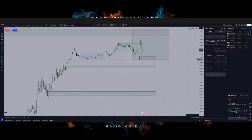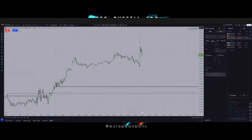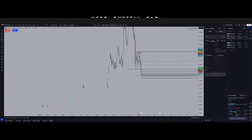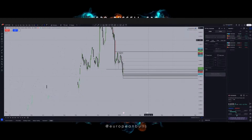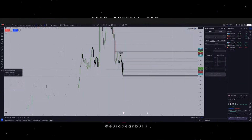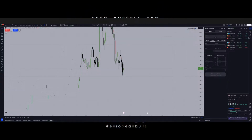All right, so let's go to the ES. No, let's go to the RT first. Yeah, RT has got something similar as always. Let me remove the markers from before. Hold on.